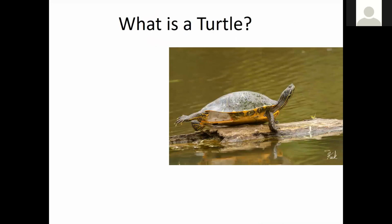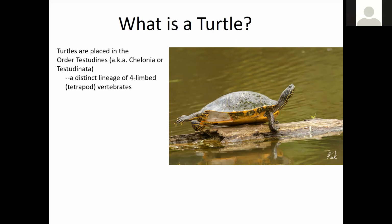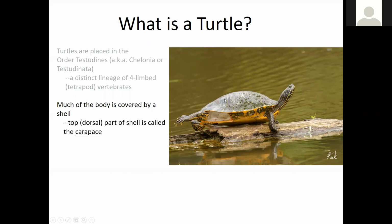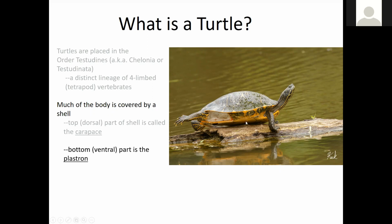So, pretty diverse audience we usually have here. So I thought I'd start off talking just a little bit about, how do we define a turtle? What is a turtle? Well, they're placed in the order Testudines. And of course, much of the body is covered by a shell, and that's the most distinctive characteristic of a turtle. The top part of the shell is called the carapace, so please remember that word, because I'm going to use that term carapace a lot today. But that's the upper part of the shell, and the lower part of the shell is called the plastron. Okay, so carapace on top, plastron on the belly.